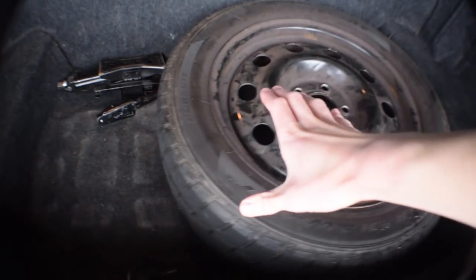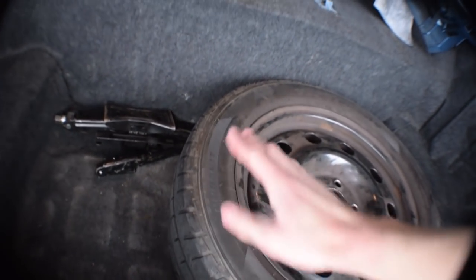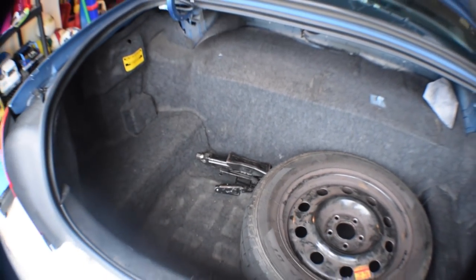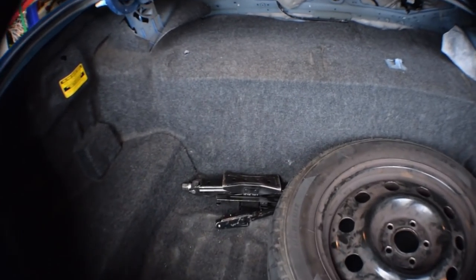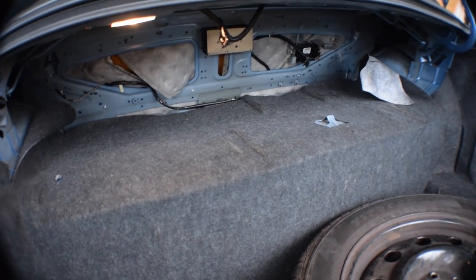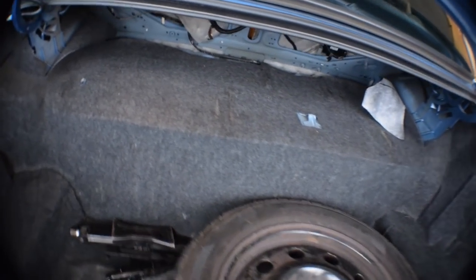So you can see the spare tire right here, which is in decent condition. They gave us an okay spare tire. And just look at how much room is in this trunk. I was blown away when I opened this trunk. I was like, there is no way. There's just so much space in the back here.